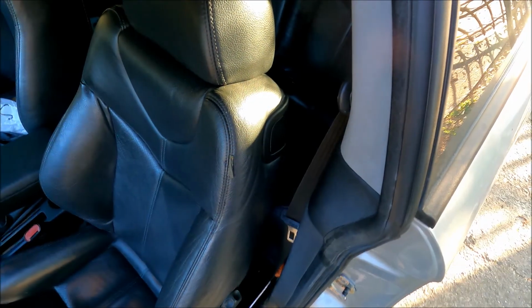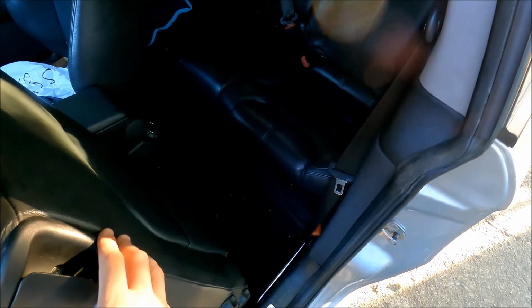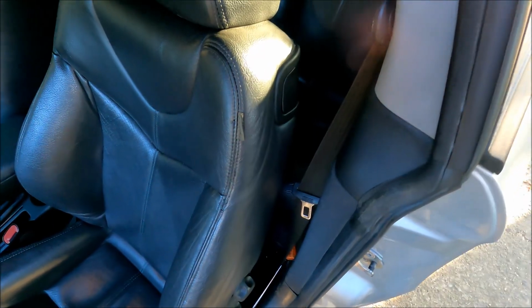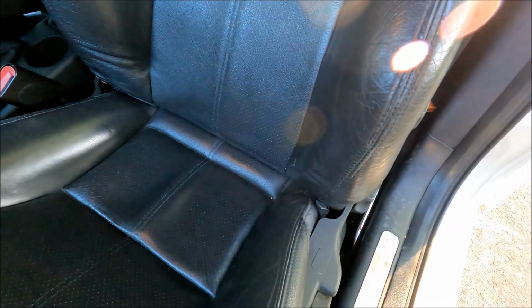While you are checking out the interior, make sure that you check out the seats. Make sure that they fold and move forward. The cables can snap and they are kind of a pain to fix. Also check out the stitching on the seats. These seats had stitching undone, and I had to take them to a professional for a fix.